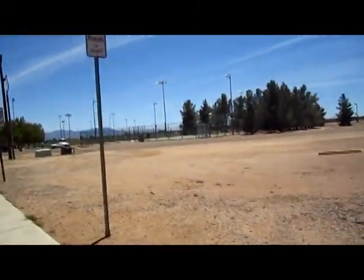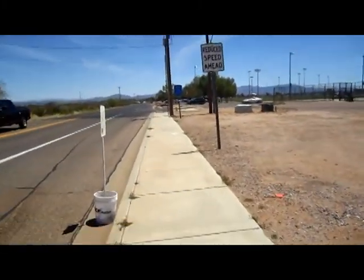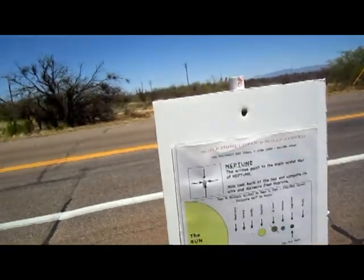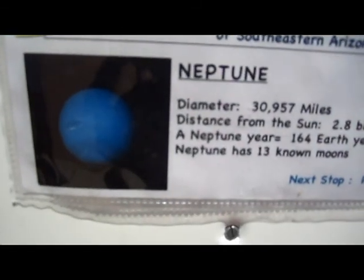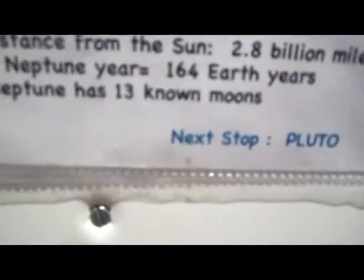Well, we've made it to the tennis courts now, and we've made it to Neptune. Neptune's pretty big. Same size as Uranus, actually. Same size, basically. Or no, yeah, they're about the same size. And the next stop is Pluto.